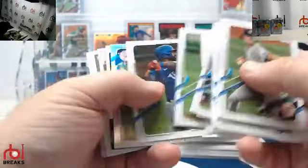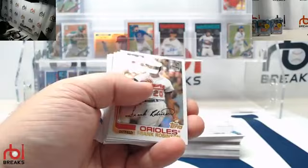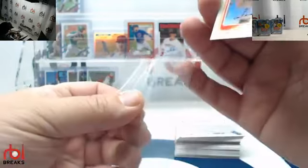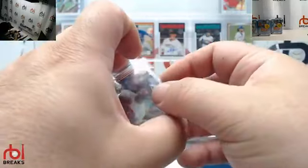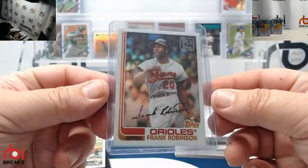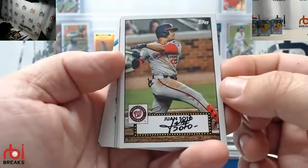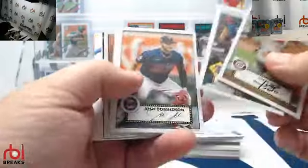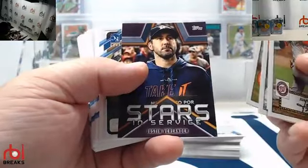Rainbow foil, for the Yankees, team card. Standard 86, George Brett. And our 70 years of Topps for the Orioles is Frank Robinson. Always do a recap at the end of our break, so we'll be recapping the hits in case you miss anything. '52 papers, Joe Adell. '52 chrome, Nate Pearson. And stars in service, Justin Verlander.